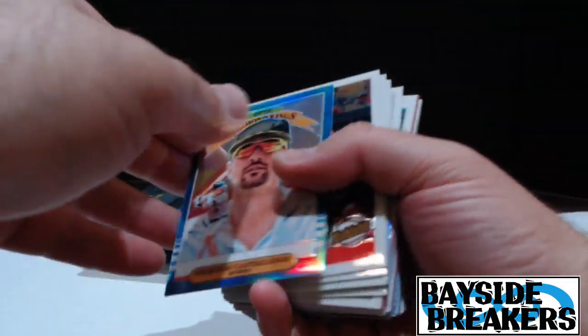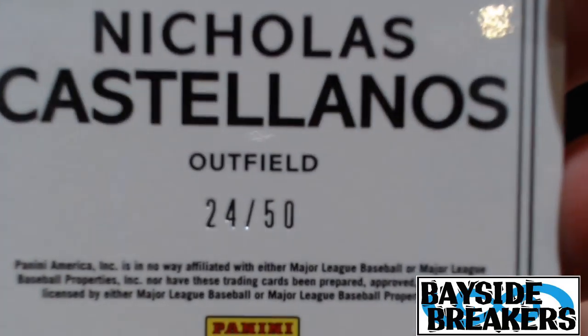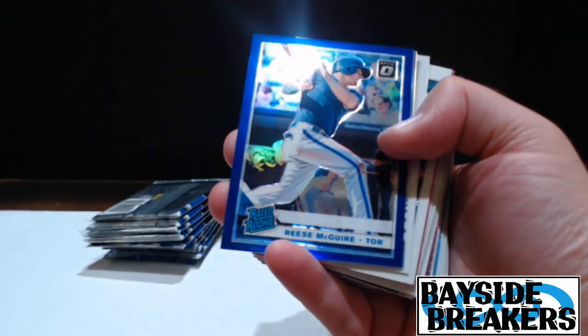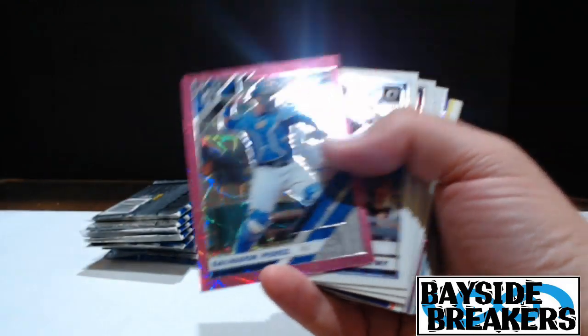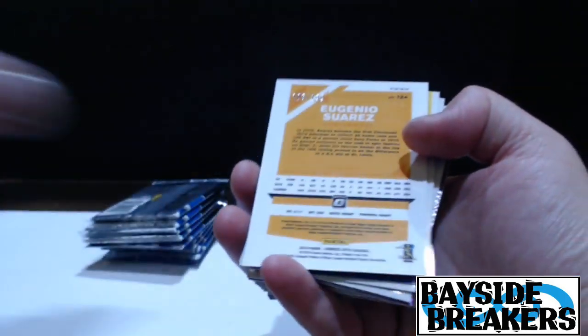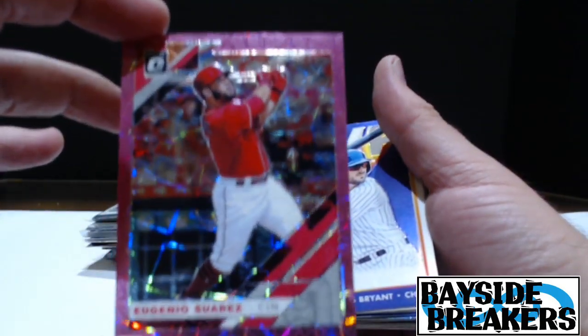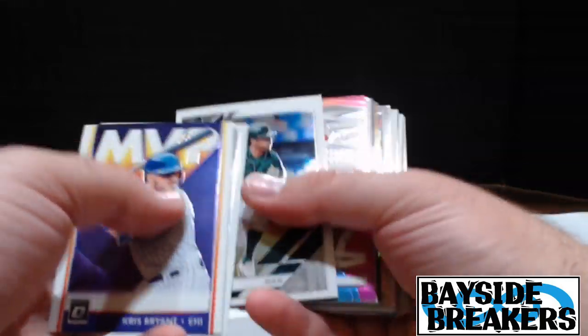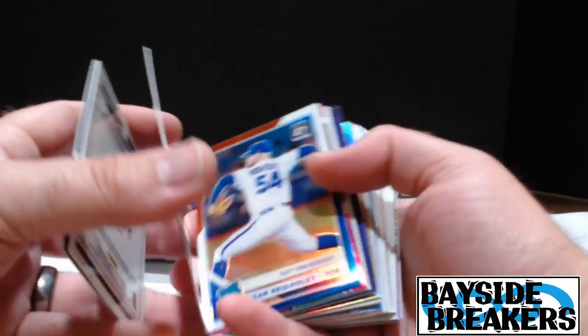First half of 11. Nicholas Castellanos for Detroit, the teal to 50. Here we go. Reese McGuire for Toronto, number 75. I feel like we're going to be stopping here a little bit here. Salvador Perez for KC to 199. We got a pink Eugenio Suarez for Cincinnati. That's the 199. We're going to go a little bit quick through some of these because we know what these are numbered to already.